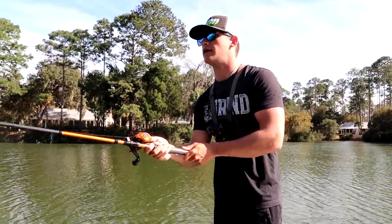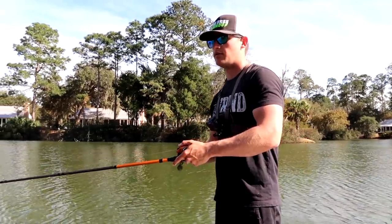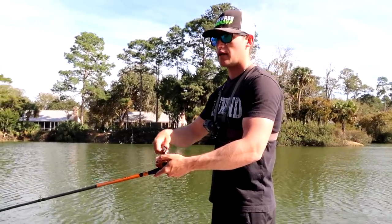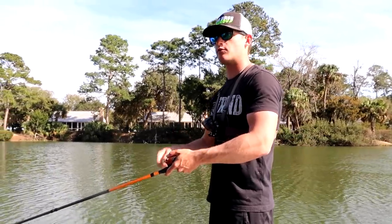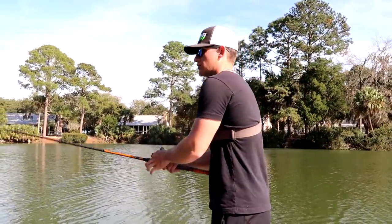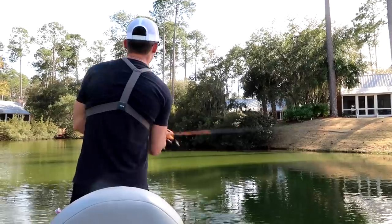I've been fishing a lot of laydowns. I've been letting this thing tick off the laydown, so I feel it hitting it. Keep in contact with that. Not only that, but I'm reeling this thing so slow. And I think that's the key to getting these bites. If I was reeling it really fast, I don't think we'd be catching the fish that we're catching. But that slow retrieve has really triggered these fish to bite.